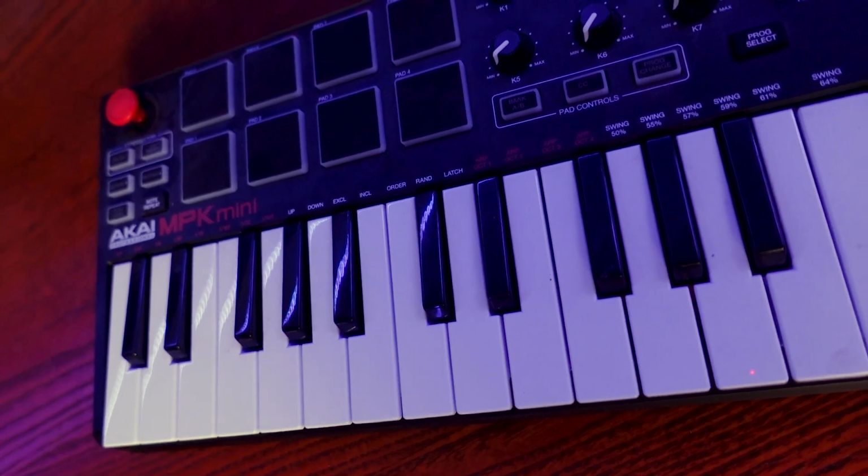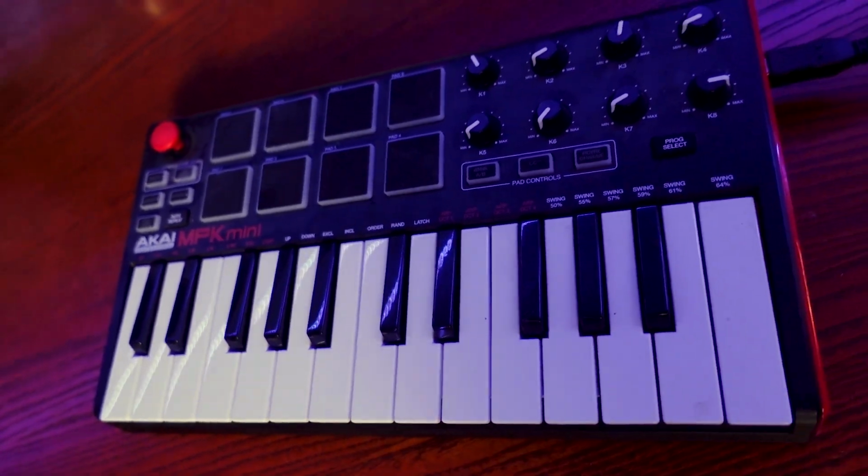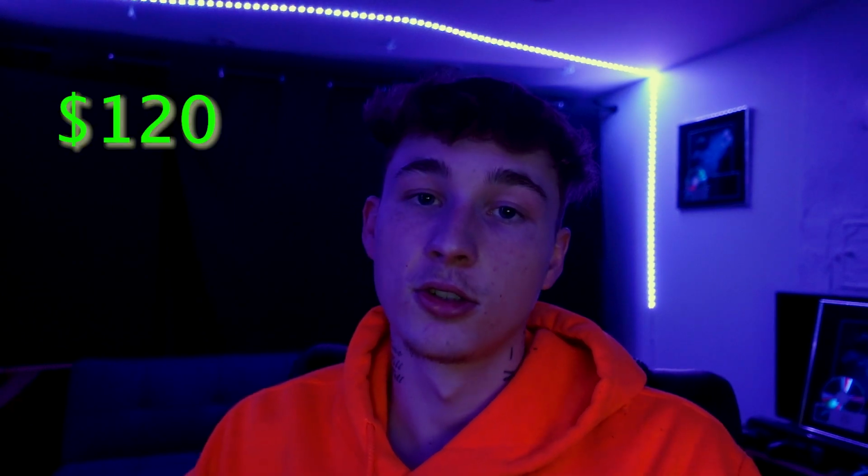Next is my Akai MPK Mini. Honestly, I got this about 3 years ago and I don't even use it anymore, but it's still here. This costs about $120. To be honest with you, I wouldn't even really recommend it. I don't use it too often. I'd rather use my computer to make beats and pencil everything in, but that's just preference. And if you were to get a MIDI controller, I think there's better ones out there.